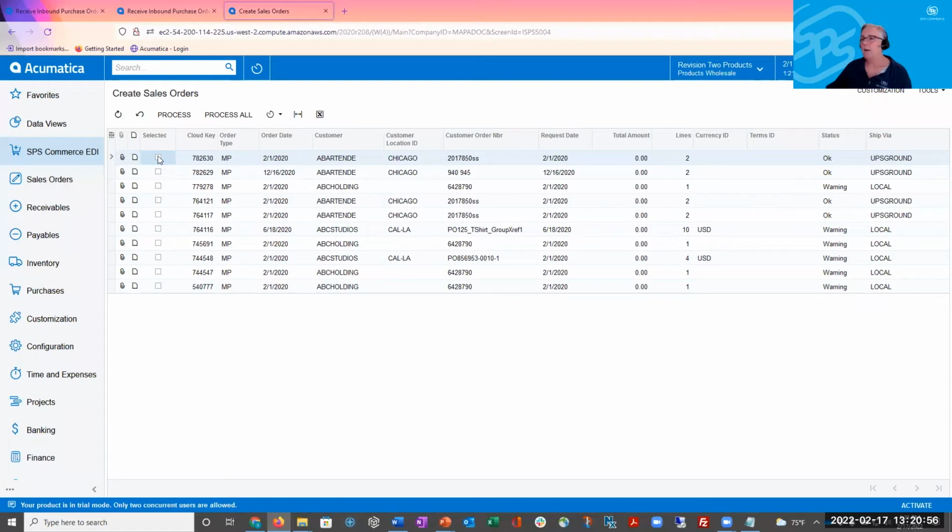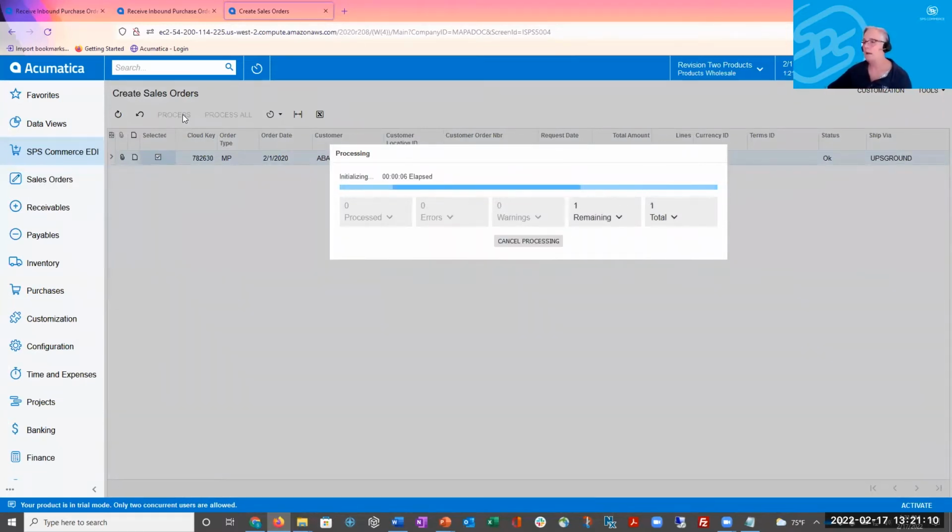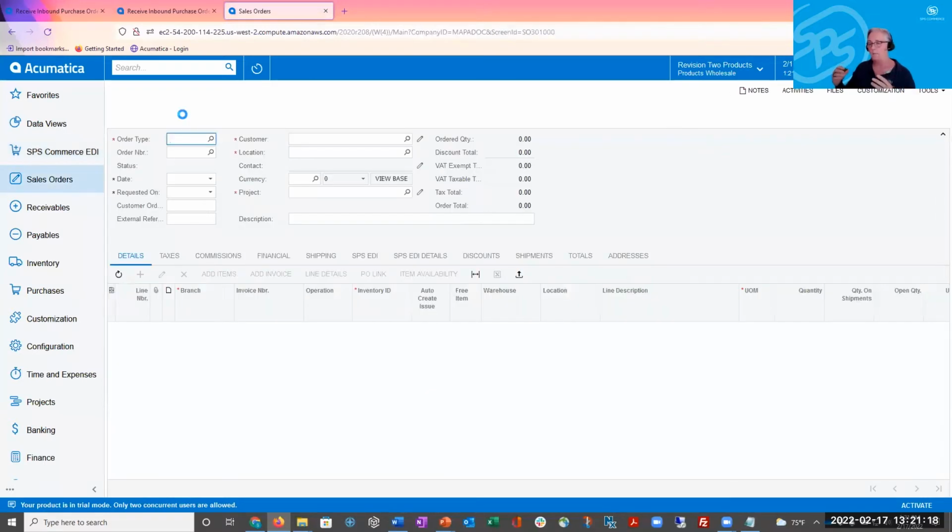So my next step is I'm going to go ahead and create the sales order. So this is the purchase order that I'm choosing to go through the process with. And I'm going to make notes so that I have my sales order number and my shipment number and all of that, so I can make sure that we track as we go through. And from that purchase order, it's creating an Acumatica sales order inside of Acumatica.